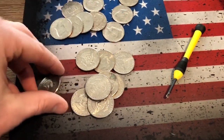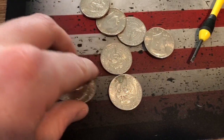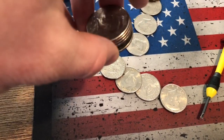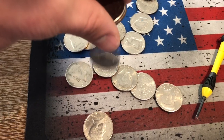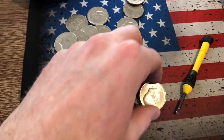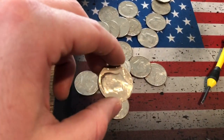That one right there. This is the one. So if you do it, I'll do it again for you. If you grab a couple coins and you dump them on each other, you get that nice high ping. So this is the one that we think is a magic coin. It's more of a dead sound.